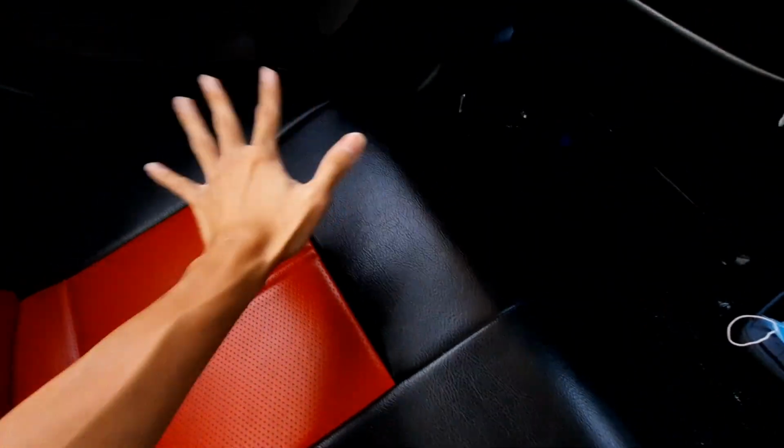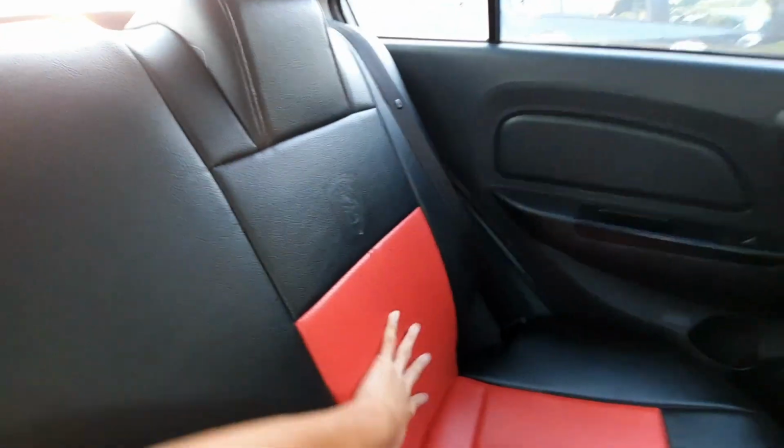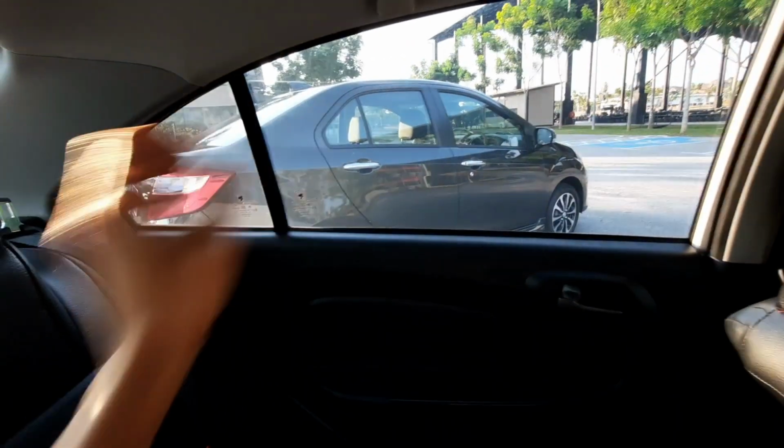But one thing the Proton Saga does a better job at than the Perodua Bezza is that it offers a rather full length seat bench and also a rather good sitting angle, so you can sit behind here pretty comfortably compared to the Perodua Bezza. I can slot my feet underneath the front driver seats.